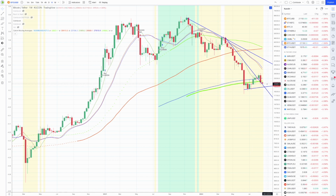If there's any emotionality at all around a support or resistance, it's going to take a lot of effort. This is an example of how it usually does not happen: a little sneak down, a little sneak up, a little sneak down. That means there's no emotionality around this point.